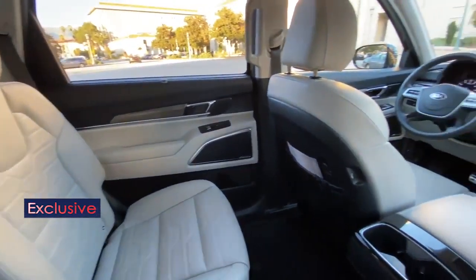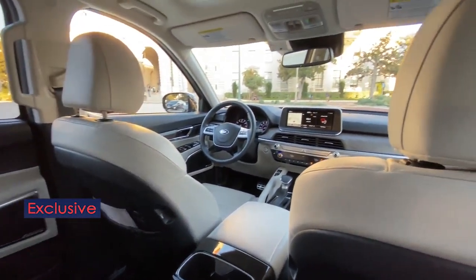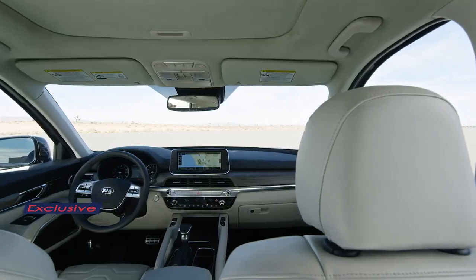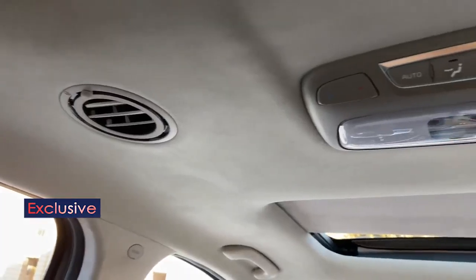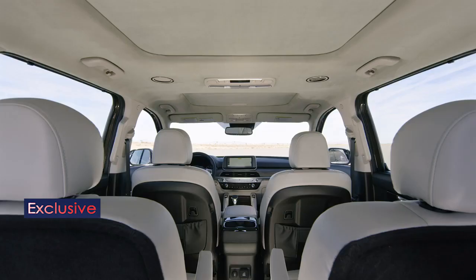All of the connectivity with UVO Connect embedded SIM are of course on offer. Seat ventilation, head-up display, and multi-zone climate control are available on both cars too. Neither car has a hybrid variant though.